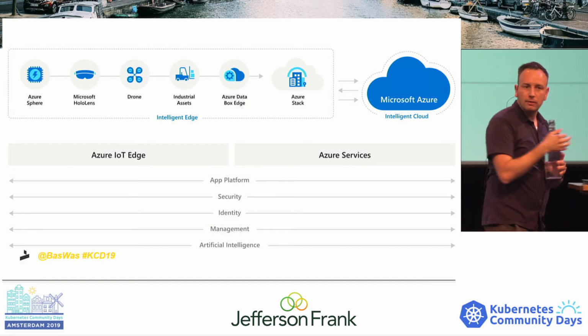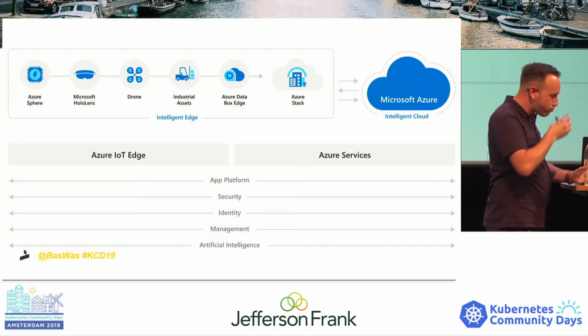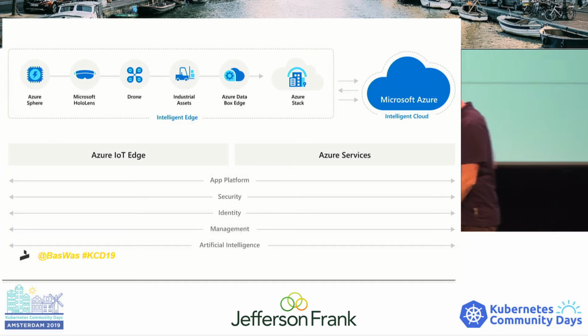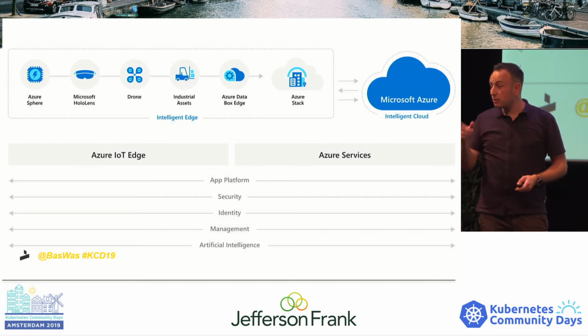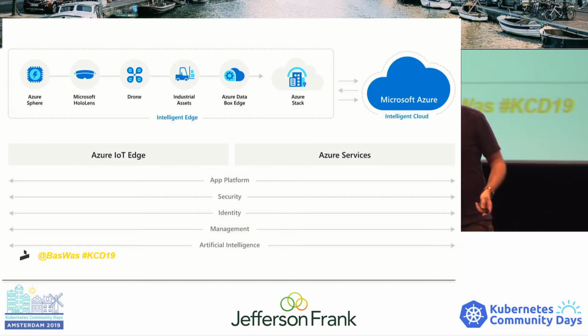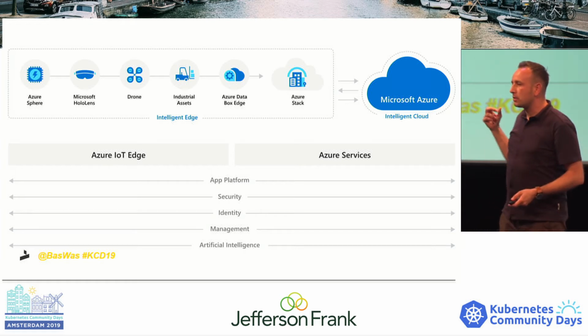So far, so good? No questions? No. No, not at all. No, because that's a really good question. Remark. I'm really engaged because this is real hybrid cloud.